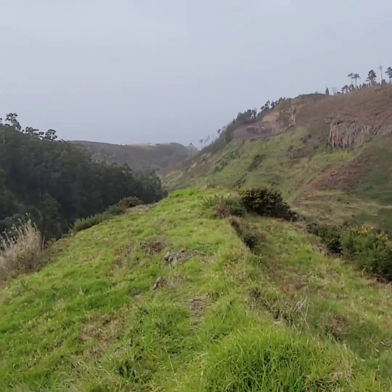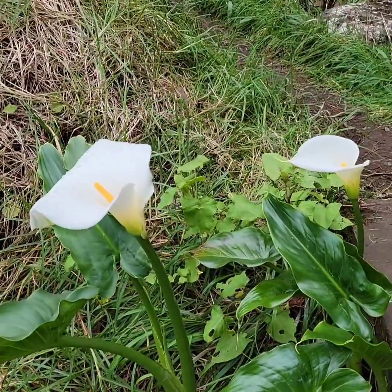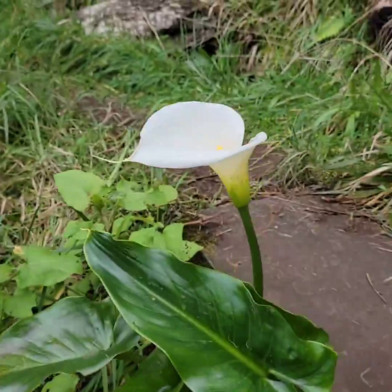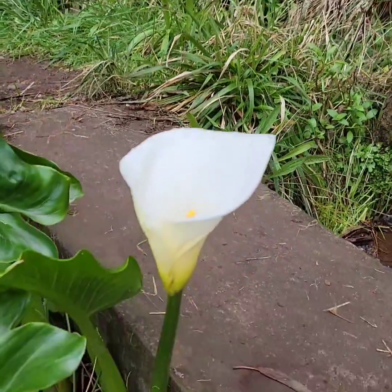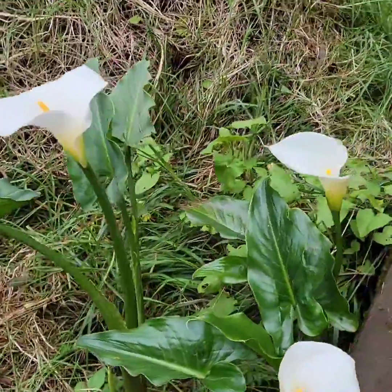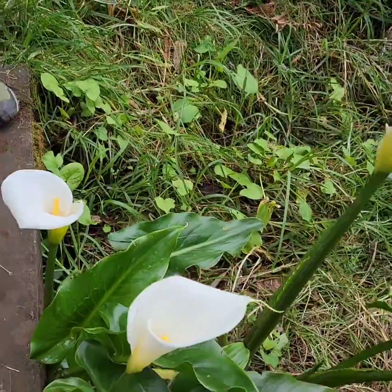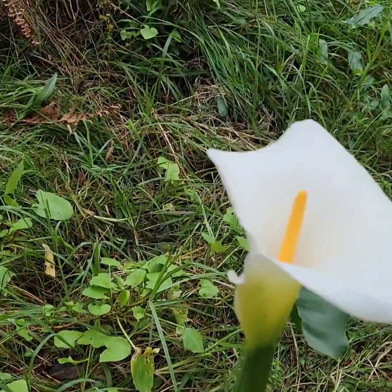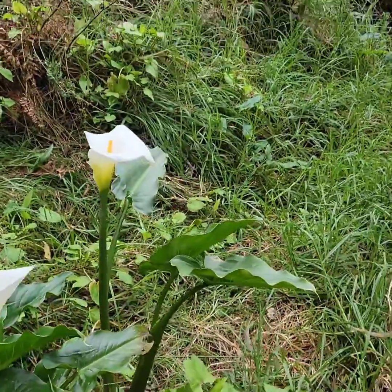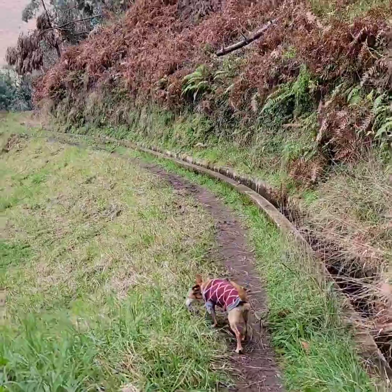Check these big guys out. Look at this. We might be uprooting some plants on the way back to the car. This is our wedding flower. Yeah. No, this is what I wanted for my wedding flower. But I was told they were funeral flowers, so I wasn't allowed.